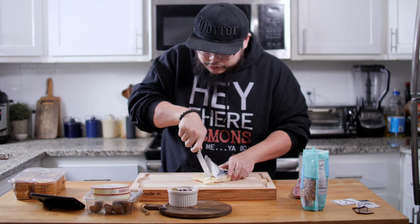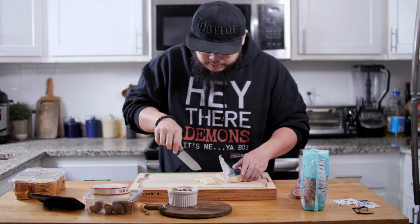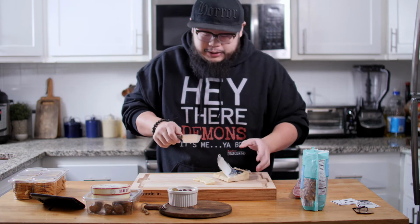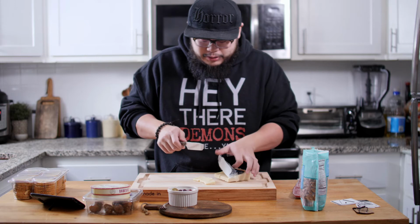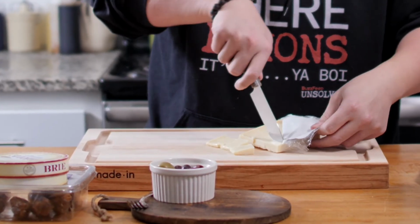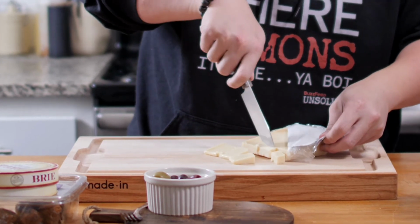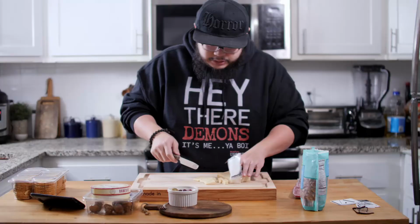So this is a Transylvanian hard cheese right here. This is Aldi's, and I gotta tell you, this Transylvanian hard cheese is so freaking good. It's very flavorful, and I love hard cheeses. As you can see here, I'm using the tip of it to kind of break it apart.